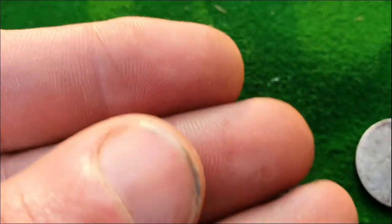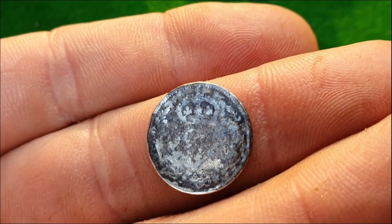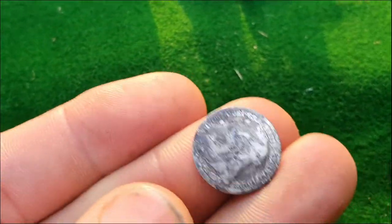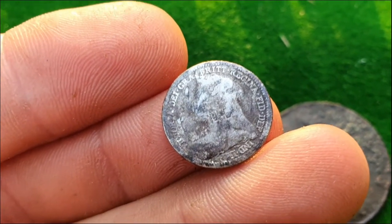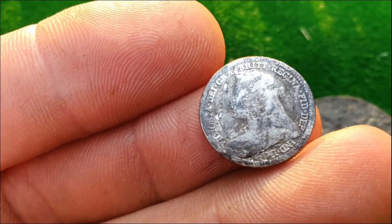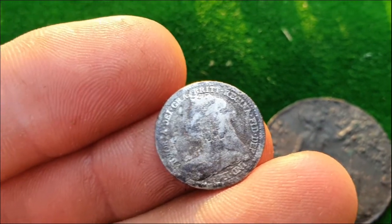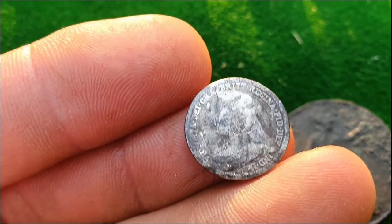It's very worn on the other side, but usually just to the left and right of the three, just beneath the crown, you would have the date. But when I had a look at the research, you can tell from which Queen Victoria they have printed there, and this one is what they classify as the older head Queen Victoria, which means it was from 1894 through till 1901. So this is very likely to be another 19th century silver coin.